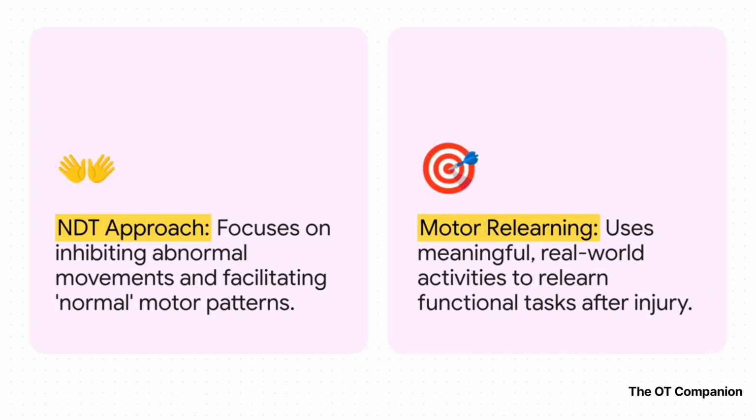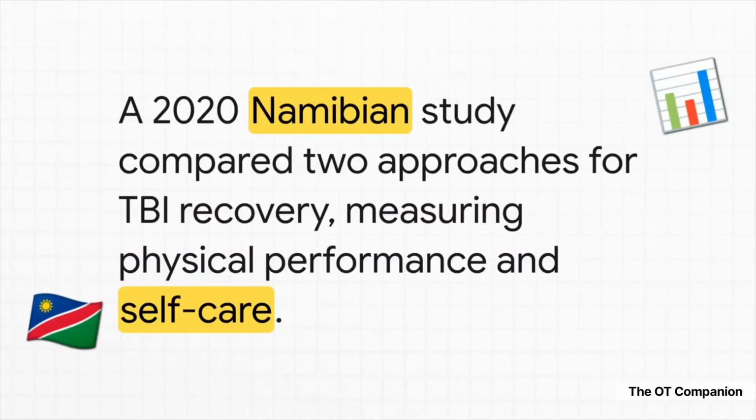On the other side, you have the motor relearning approach. This one's less about perfect movement and more about using meaningful real-world activities to help the brain relearn how to get things done. So the big question is, which one's better? A 2020 study in Namibia decided to find out. They put these two approaches to the test, head-to-head, to see which one actually led to better results in physical performance and daily self-care for people recovering from a TBI.